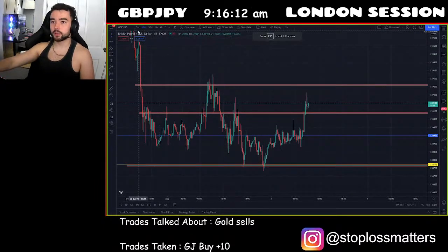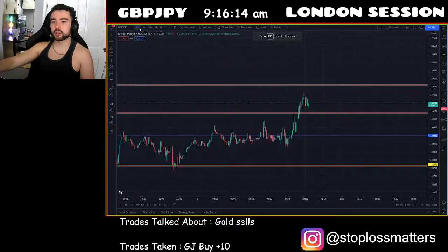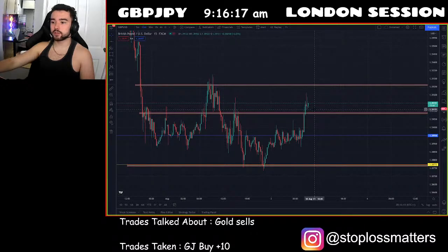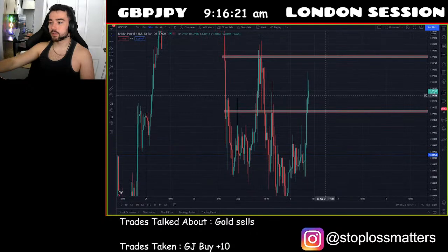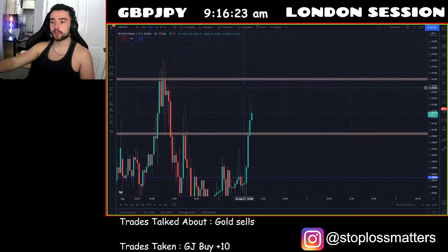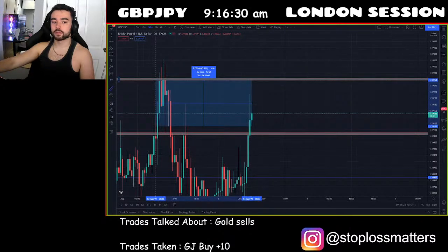Did GU start? Keep on going. Did whoever got in GU get stopped at break even right here? It's 30 minutes. Nice. Just waiting for that low wick here. Now it should fill it up quite nicely. You got stopped out at break even. GU one, yeah. But I'm letting my runners run on the GY trade that went well.